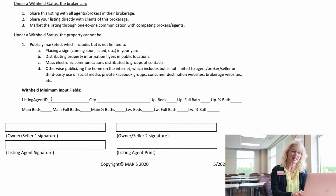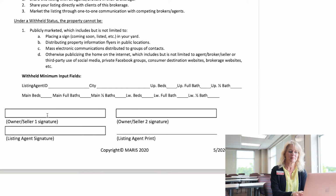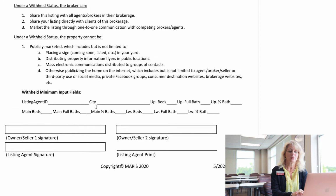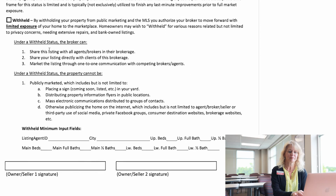The listing agent ID, the city, the number of bedrooms, this is just information about the property. And then the seller would sign, and then you sign as the listing agent. So once again, not required if it's in active status, although it can be filled out, not a problem, but it is definitely required for either the coming soon or the withheld status.